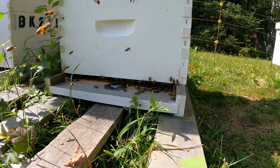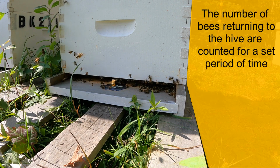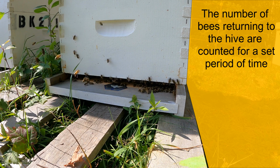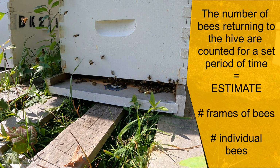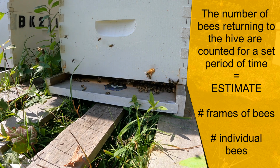This methodology is quite straightforward. The number of bees returning to the hive are counted for a set period of time. This number is then usually extrapolated through the use of a formula to estimate either the number of frames of bees or the overall number of individual bees in the colony.